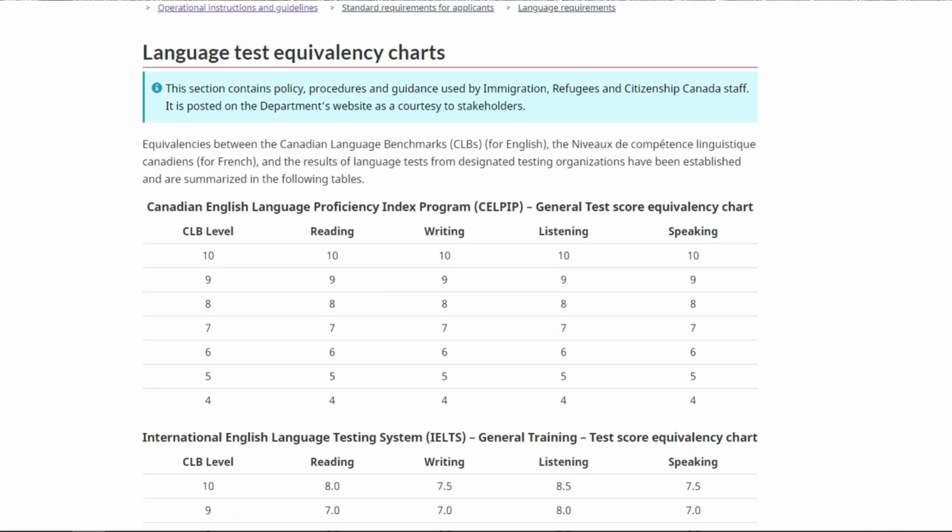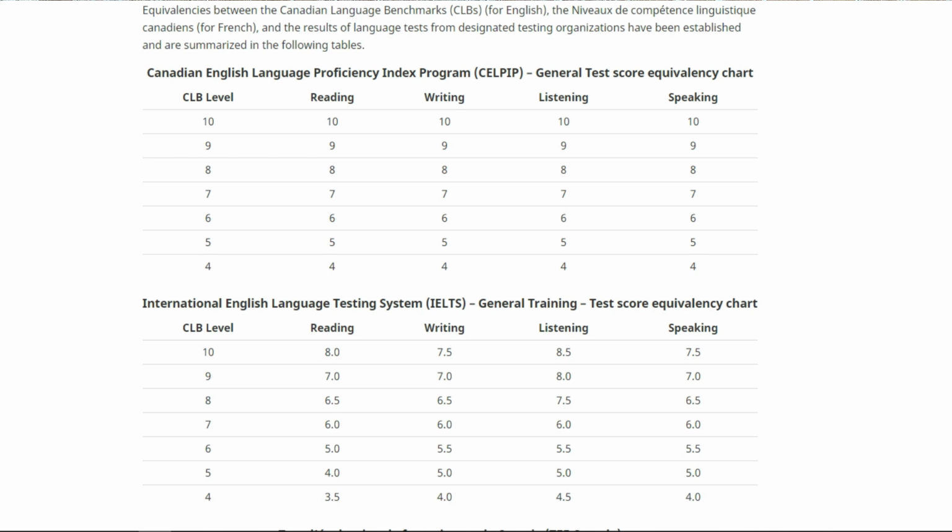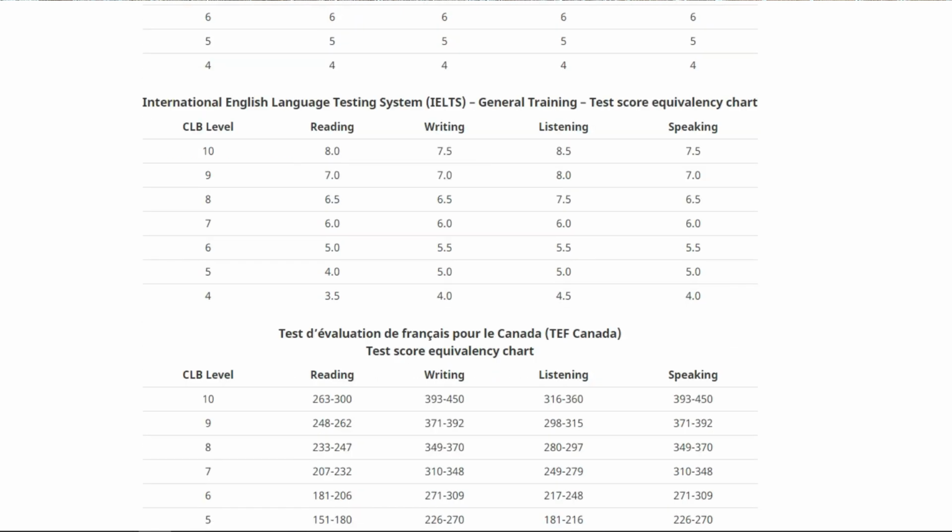So looking at the different CLB levels, first of all, we'll have a look at CELPIP, which is the Canadian English Language Proficiency Index Program. It is pretty simple for this. CLB levels are from 4 to 10. You would see that whenever a requirement in terms of language proficiency is mentioned, it would always be mentioned in the form of CLB level. And as already mentioned, this stands for Canadian Language Benchmarks. It is also, as I've mentioned already, for each of the four modules, which is reading, writing, listening, speaking. So in terms of CELPIP, it is simple. Each CLB level corresponds to the score in that particular module. So CLB level 7 means 7 in reading, 7 in writing, 7 in listening, and 7 in speaking. So it goes for the others.